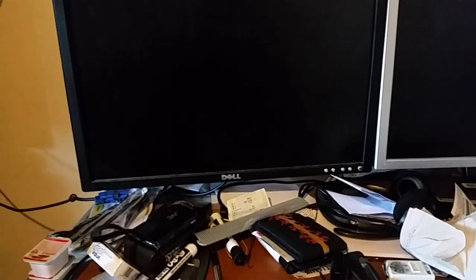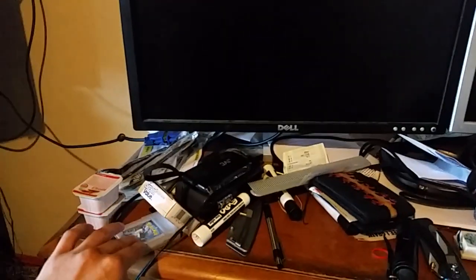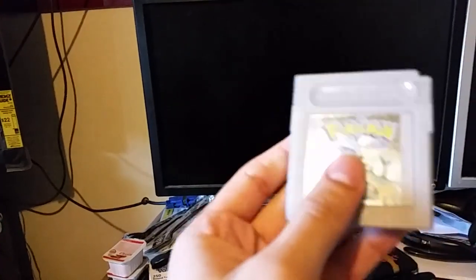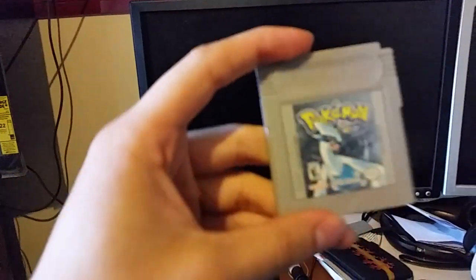Well, here's another update, guys, and I apologize for the messy desk, as I've been kind of lazy again, but I'll tell you now, it's cleaner than it was before. And I also got my Pokemon game. While I was spring cleaning, I was able to actually find Pokemon. One of my favorite games of all time.